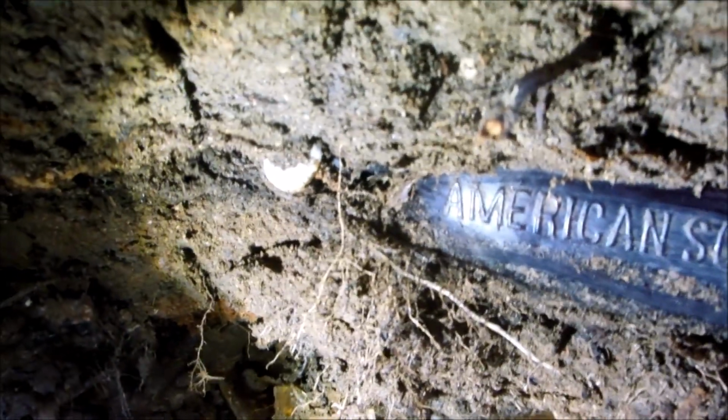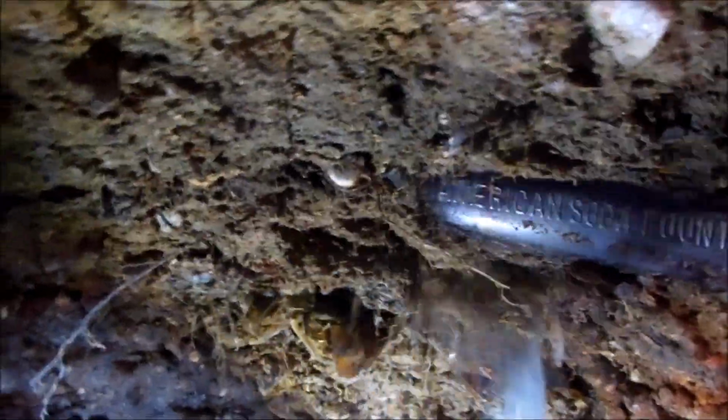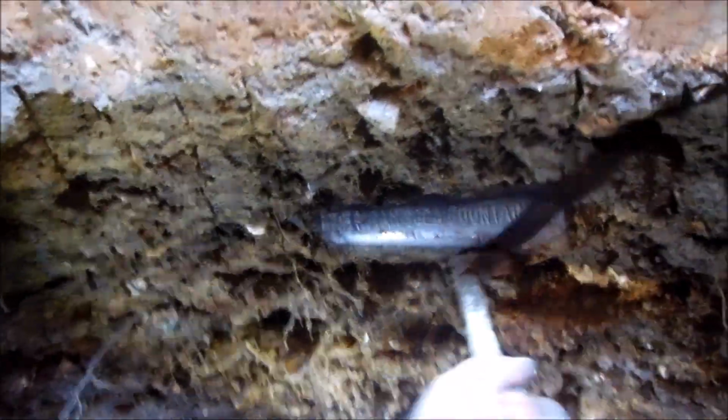And you can see the stopper still in it. So let's get that out of there. See if it is an abnormally large one. They're usually the size of a 12-ounce soda, but this is definitely looking like a quart or at least a 24-ouncer.